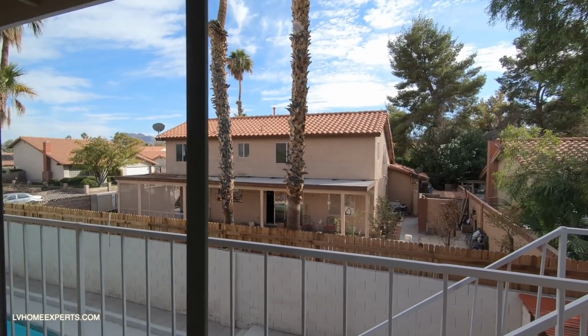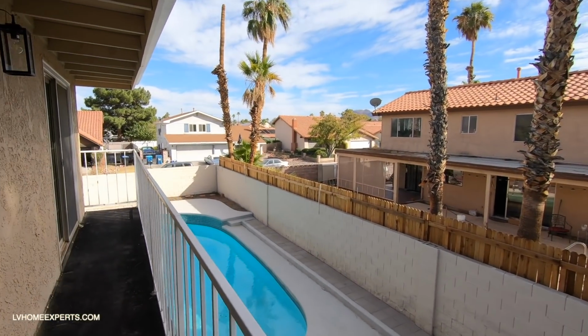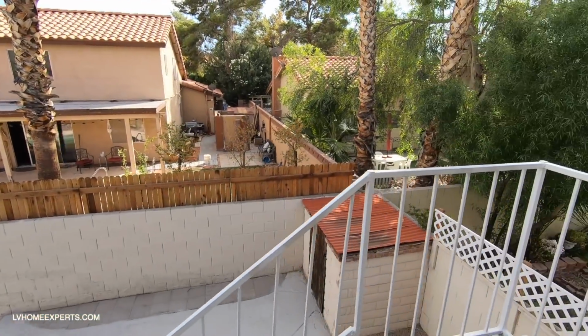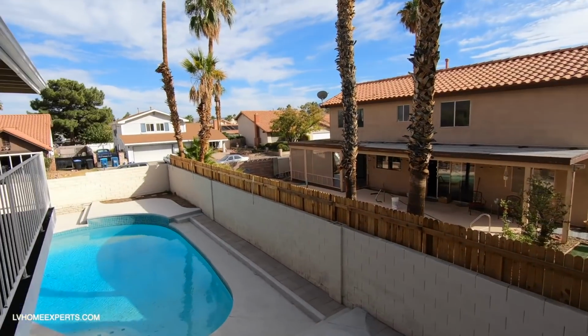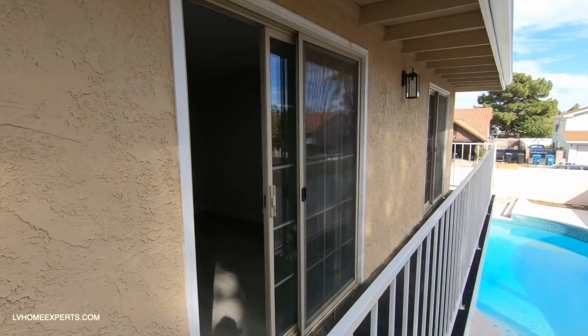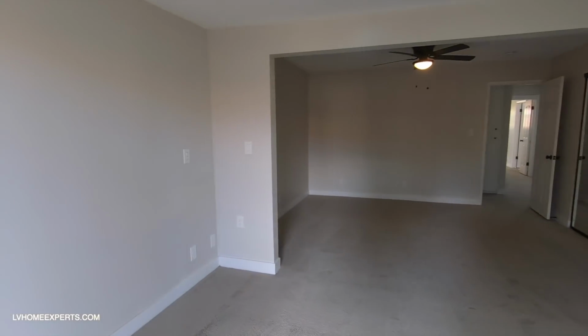So this one just pretty much matches the other one. Also, this home does come with a barking dog. Everybody has a nice little pool here. Okay. We're gonna head back inside.